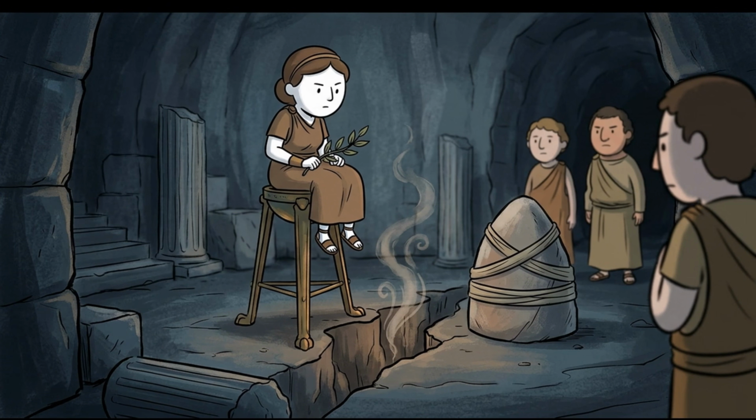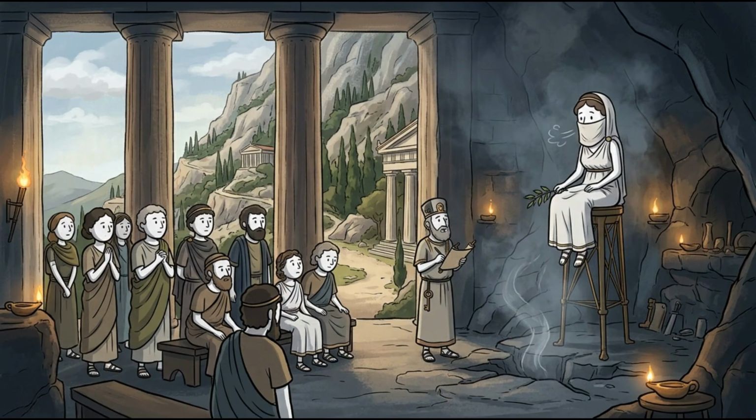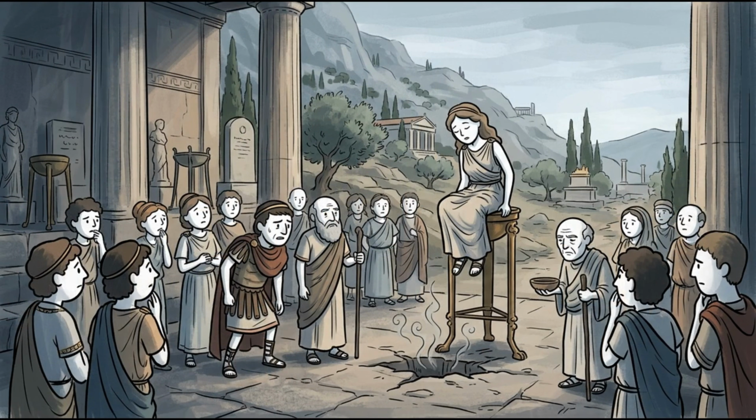For over 1,000 years, no major decision in the Greek world, a war, a colony, a marriage, a change of law, was considered settled until it had been tested against the words of the Pythia, the priestess who spoke as Apollo. Inside the temple's innermost chamber, the Adyton, the classical descriptions are consistent and specific.